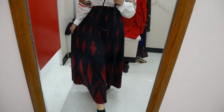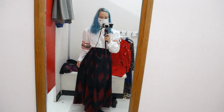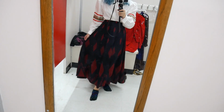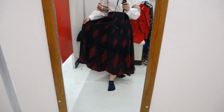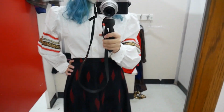Next up was this really pretty red diamondy skirt. I thought this was super lovely. However, I don't know if you can tell, but the hem was super messed up. It was also made of that material that you look at and you say, is this vintage or is it LuLaRoe? Because it's either 60s or 70s polyester or it's LuLaRoe polyester. This one was true vintage, but due to it being red and the funky hem, I did leave this guy.